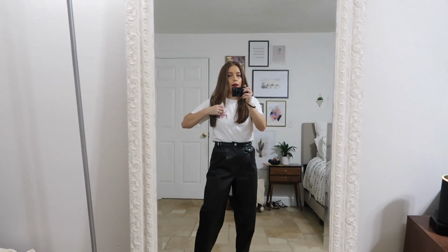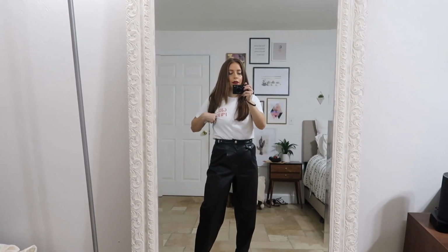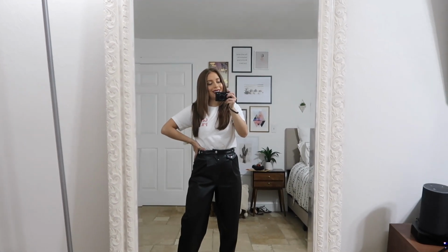And today, kind of keeping it a little edgy, a little bit casual at the same time, just a plain white tee with a nice girl power little graphic on the side. Really, really love it. It's from our online boutique shop, Alex and Irene.